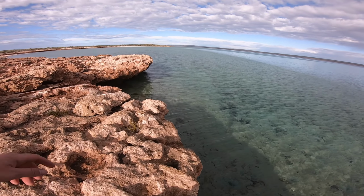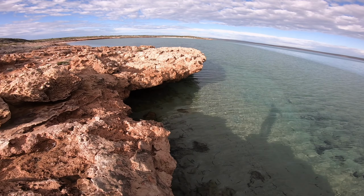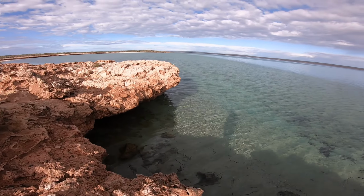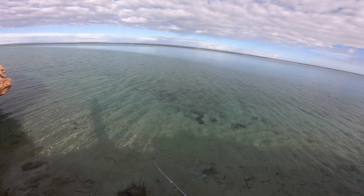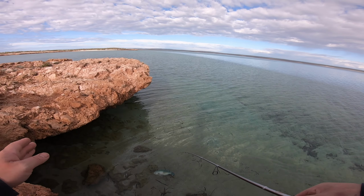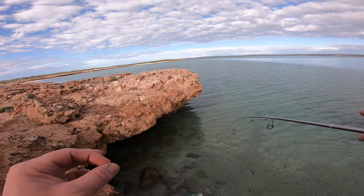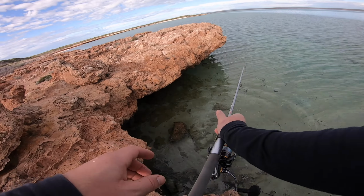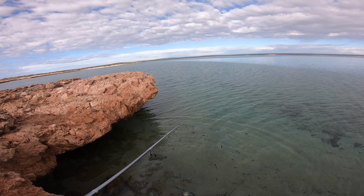Okay, I am learning that it's very slow with the grub, just slowly letting it tick across the bottom and then wait until you feel the lure stop. It doesn't feel like a bite, it just stops. And then you pull a little bit more, and if it moves with you, you strike into it, and they've got it in their mouth. They're very, very gentle with their feeding. They're just picking it up off the bottom and holding onto it with their mouth. It's not like a bite.